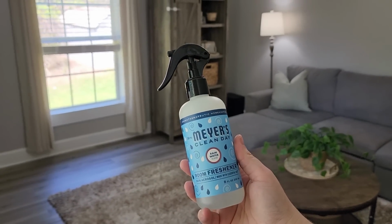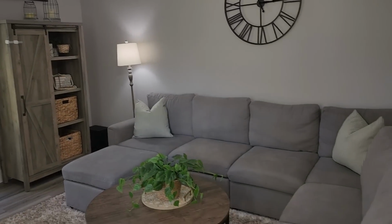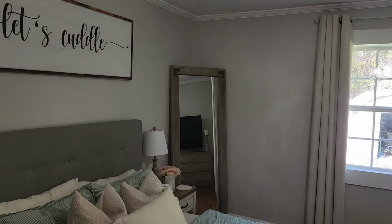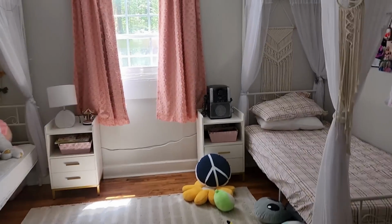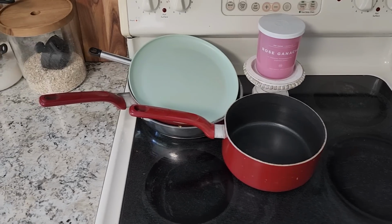The Mrs. Meyer's rainwater scent is my favorite for room freshener. It's just a really clean smell. It smells so good. Definitely check out the rainwater scent. I love it for hand soap as well as room spray. So I'm just going to go around my house and spritz it in every room.